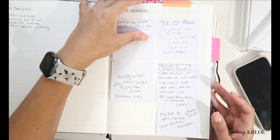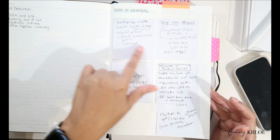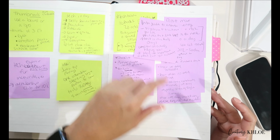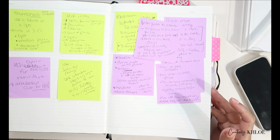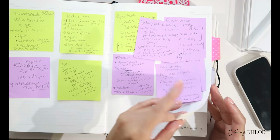So this has my post-it central. Whenever I write something in a post-it, I put them here and I actually organize them. This page is a little all over the place, and once I figure out where I'm going to place these ideas, if it's in Notion, or if it's just a pass-through idea, then I'll just remove it and throw that post-it out.